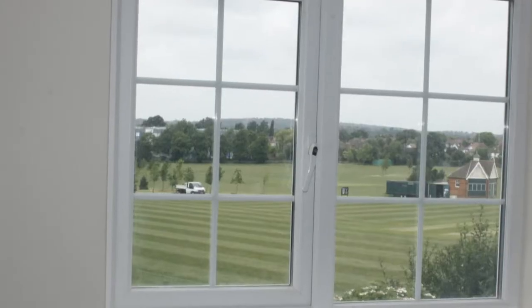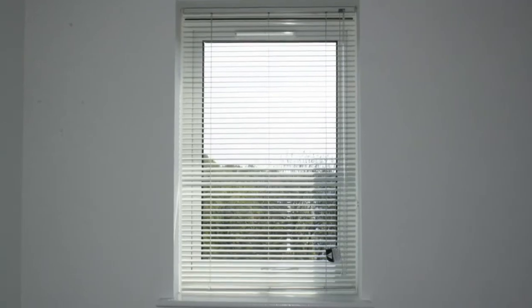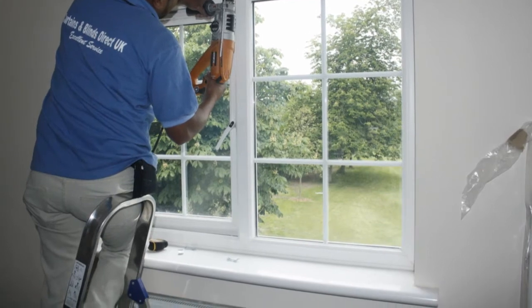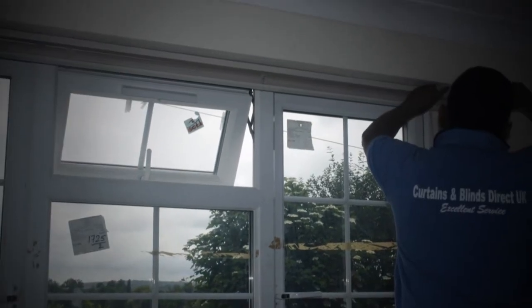All metal Venetian blinds from Curtains and Blinds are custom made to fit your windows perfectly and are installed by our team of professional blind fitters.